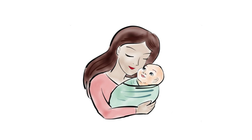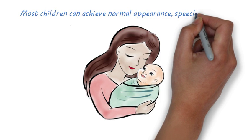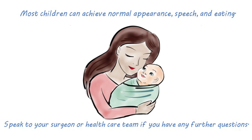Although treatment extends over several years and requires several surgeries depending upon the involvement of the cleft, most children affected by this condition can achieve normal appearance, speech, and eating. Please don't hesitate to ask your surgeon or healthcare team if you have any further questions.